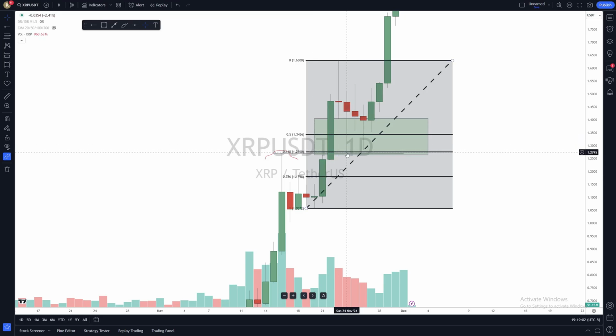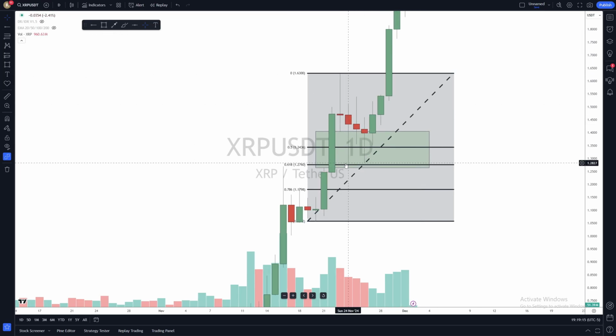Price came to the 618 of this move, okay, so it came to the 618 area here, right, 618 area, touched, and then quickly moved away. So as soon as it hit the 618, look where the body of the candle closed, all the way up here. So it actually closed away from the fair value gap. That's just signaling lots of strength. Came back, touched it, closed away.